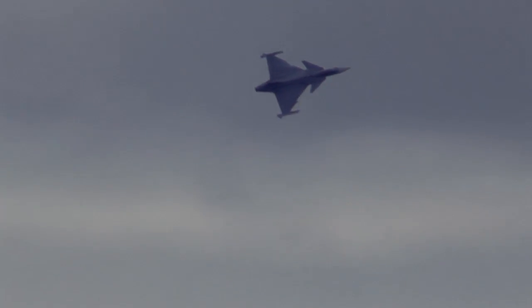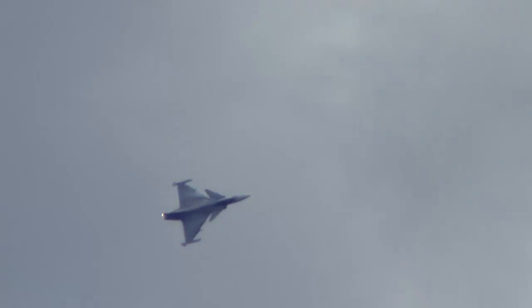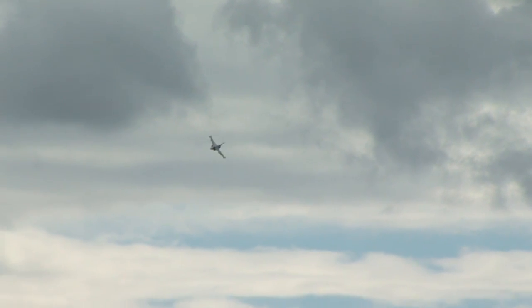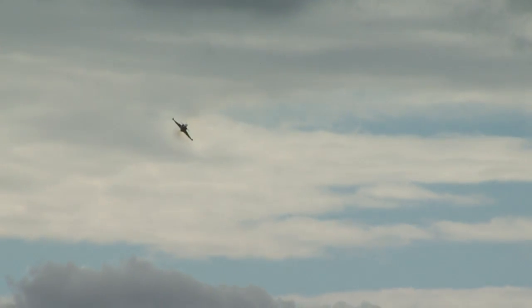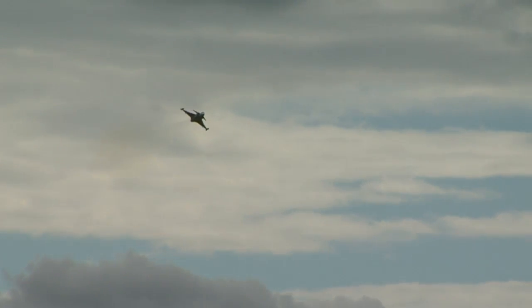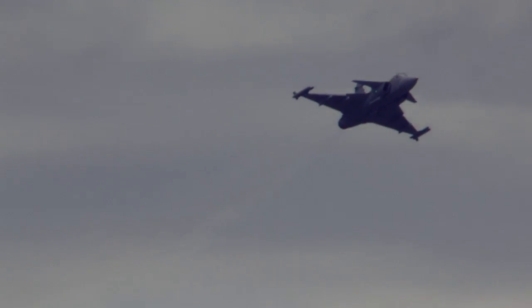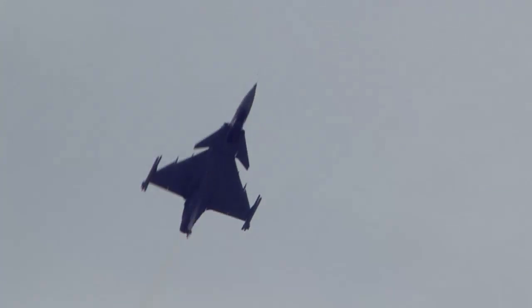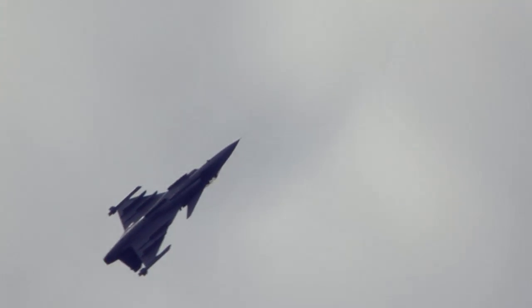To a high G turn, 9G, 9 times the force of gravity. Effectively everything weighs more. If you can imagine yourself holding a pint of beer, pulling 8G, you're now holding a gallon of beer. That's what it feels like. Everything going southbound. Back in towards us for, I believe, a 360-degree roll. But that looks like it's going to roll in front of us in a climbing roll.